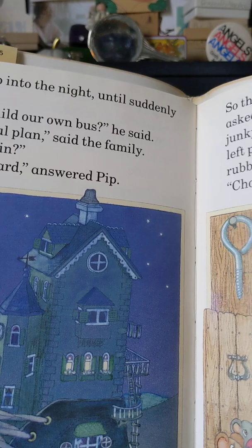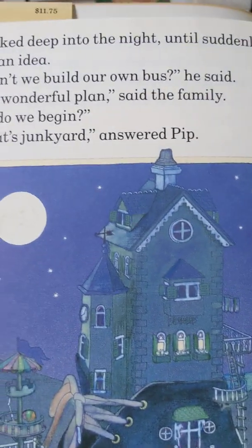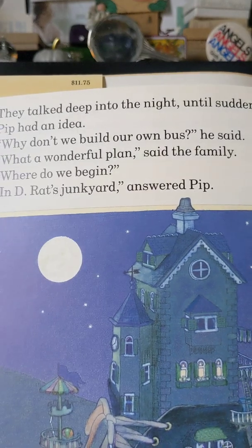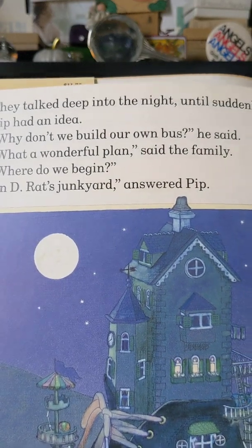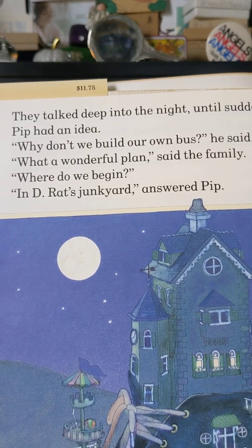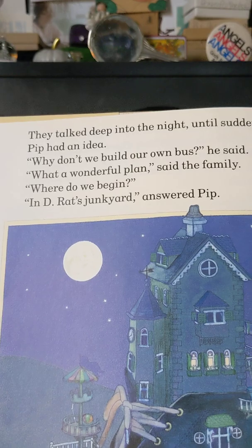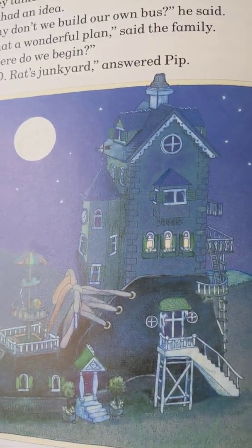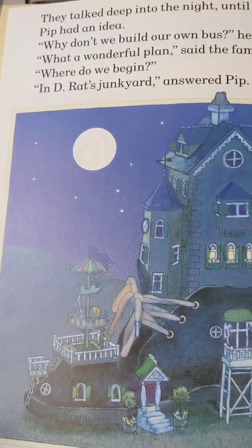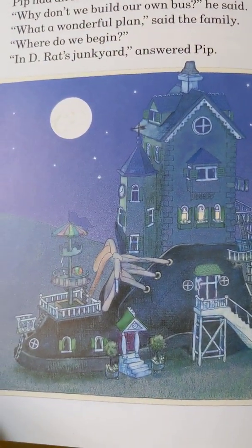They talked deep into the night until suddenly Pip had an idea. Why don't we build our own bus, he said. What a wonderful plan, said the family. Where do we begin? In D-Rat's junkyard, said Pip. There's a picture of their shoe house. Isn't that cool?